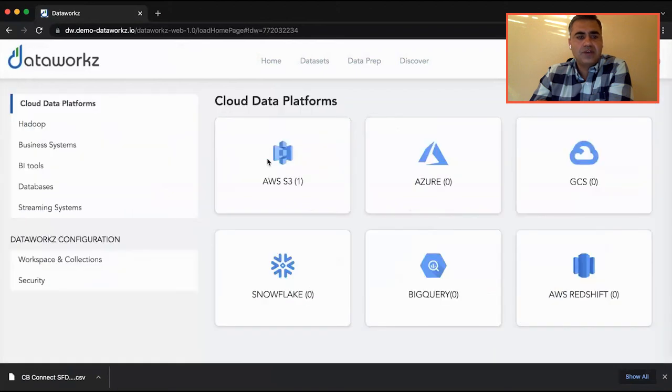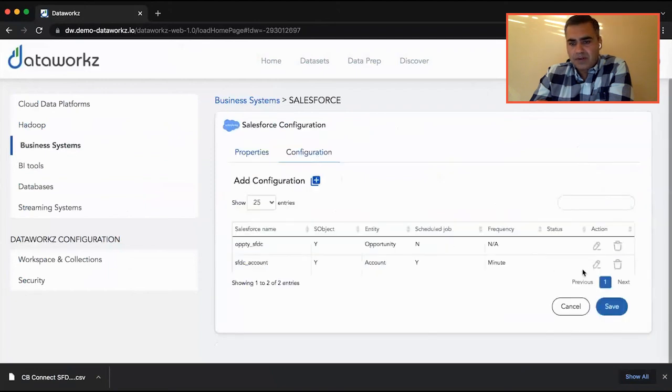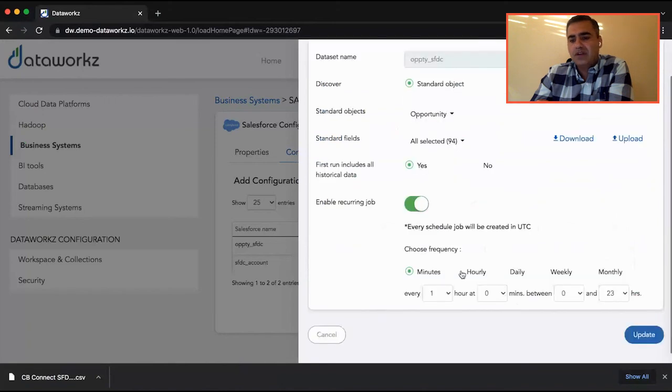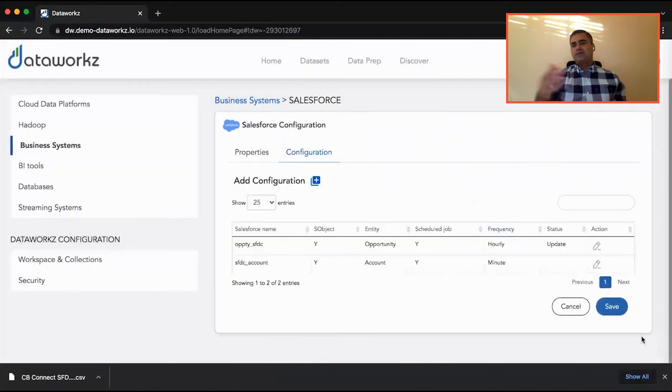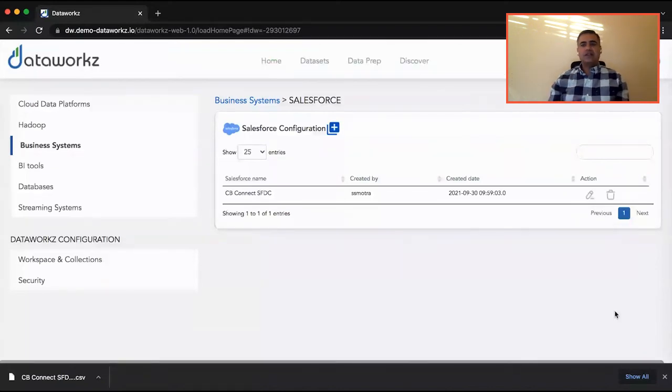So just to showcase how easy or hard it is, let me go back into the brand new configuration for Salesforce that we had created. If you remember, we had configured opportunity as a one-time job only. If I wanted to run this on a certain frequency, I just come in here and say edit. I say make this a job that's running hourly, every 1 hour at maybe 10 minutes past the hour. So I just say update, save, and that's it. Now I've said that every hour at 10 minutes past the hour, data would get pulled from Salesforce, and whatever downstream processing I need to do, moving it into Couchbase, would be automated with Dataworkz.